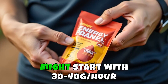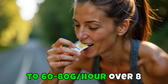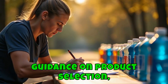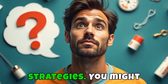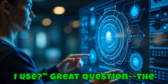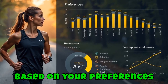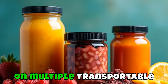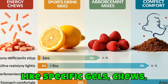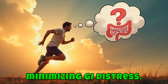A typical progression might start with 30-40 grams per hour and systematically increase to 60-80 grams per hour over 8 weeks, with specific guidance on product selection, timing, and hydration strategies. You might be thinking, but what specific products should I use? Great question. The system recommends personalized product combinations based on your preferences and tolerances, focusing on multiple transportable carbohydrate sources like specific gels, chews, and drink mixes that optimize absorption while minimizing GI distress.